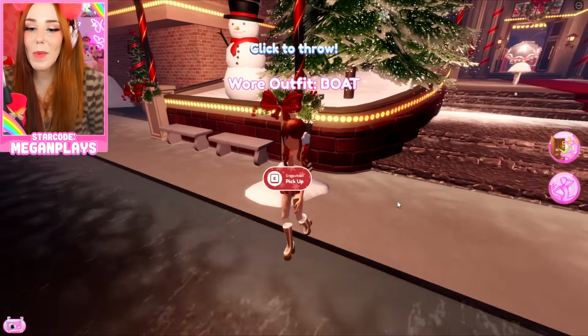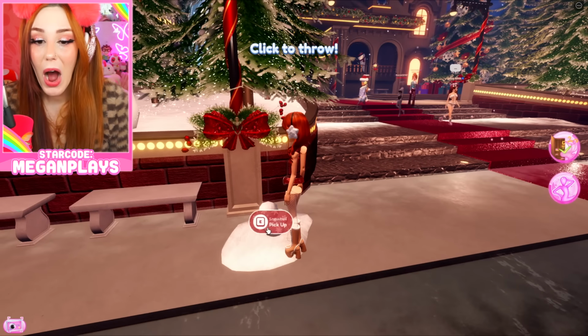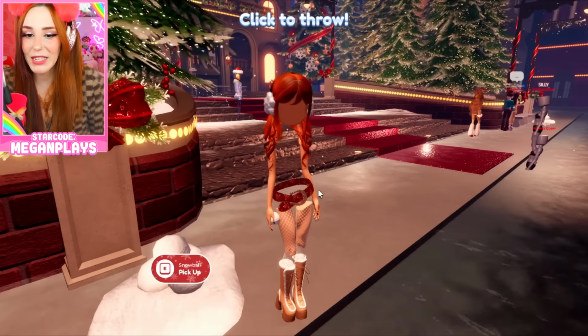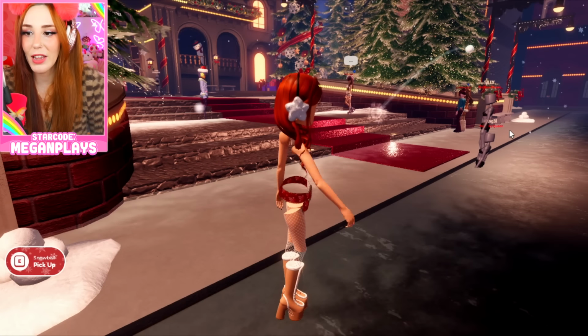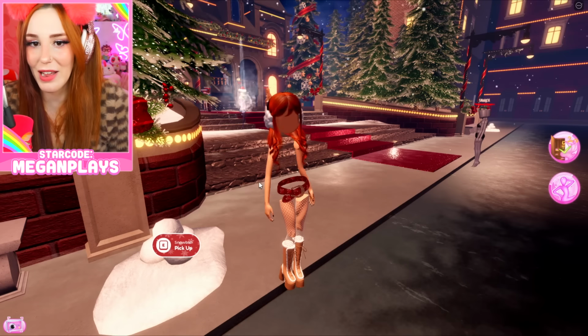You can click these snowballs to pick them up and throw them. Oh my gosh, can't throw. Okay, well it was, oh, there it goes. It was working yesterday. So as we can see, I have a little snowball in my hand and you can throw them at people, which is not very nice, but you know, what are you gonna do?